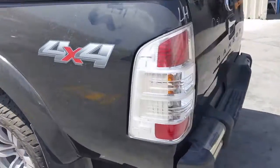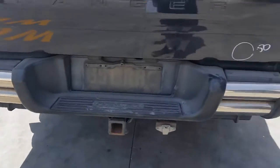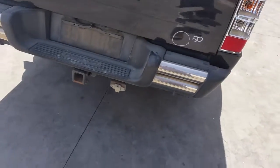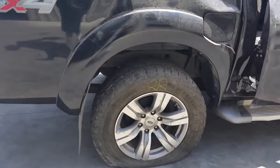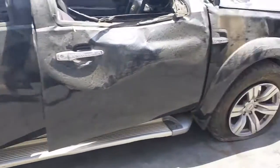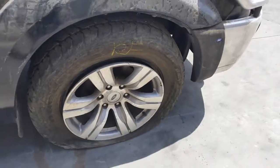Have the left tail light, Wild Track type, clear. Chrome bumper bar, in pretty tidy condition. Factory fitted tow bar, supplied with all bolts, brackets, loom, less neck. Right rear, 18-inch factory alloy mag without the tyre. Right front, 18-inch factory alloy Wild Track mag without the tyre.